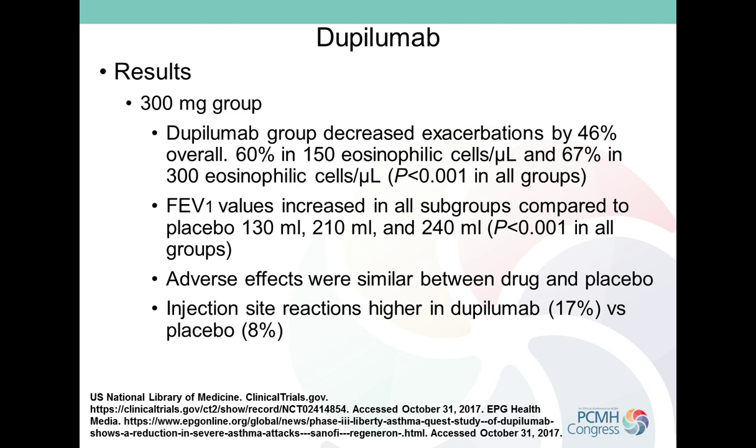It's pretty significant, but 60% in the 150 eosinophil group versus 67% in the 300. What does that mean? 300 eosinophil cells per microliter is a more inflammatory response, a greater inflammatory response. So you could see that the drug actually had a better effect for the patients who had the more severe disease. The FEV1 increased in all subgroups. This is pretty impressive because I ran a spirometry clinic for about 5 years doing spirometry on patients. So when you have spirometry that's 200, 240 ml improvement in your FEV1, it's phenomenal.